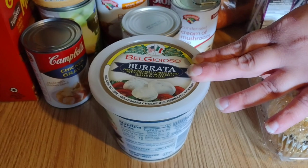They had a thing of burrata. Gotta love that when you get cheese in the food pantry boxes. It's always a treat. Especially when you get burrata. Oh, burrata. If you haven't tried burrata, it's so good. 10/10 recommend.